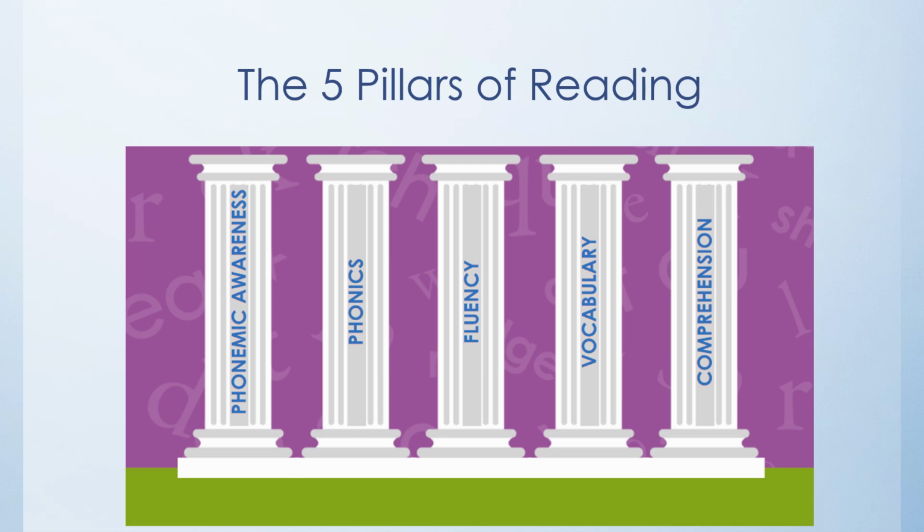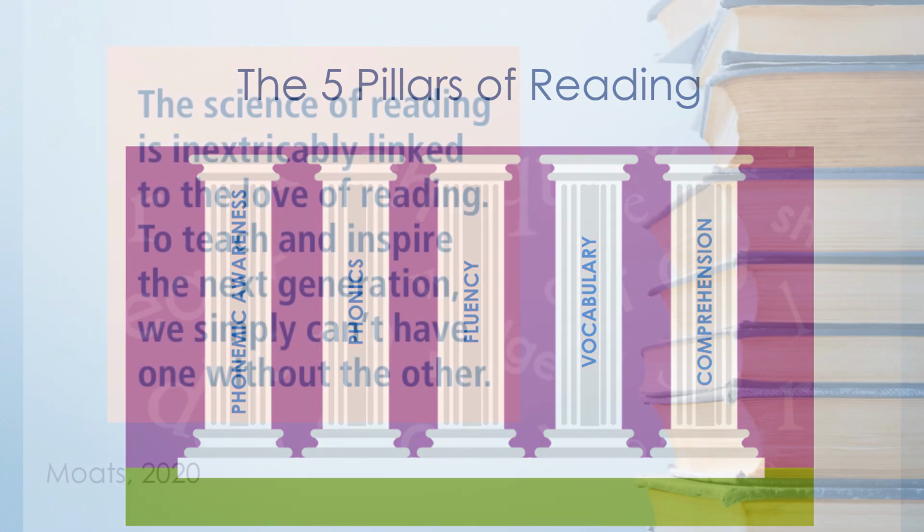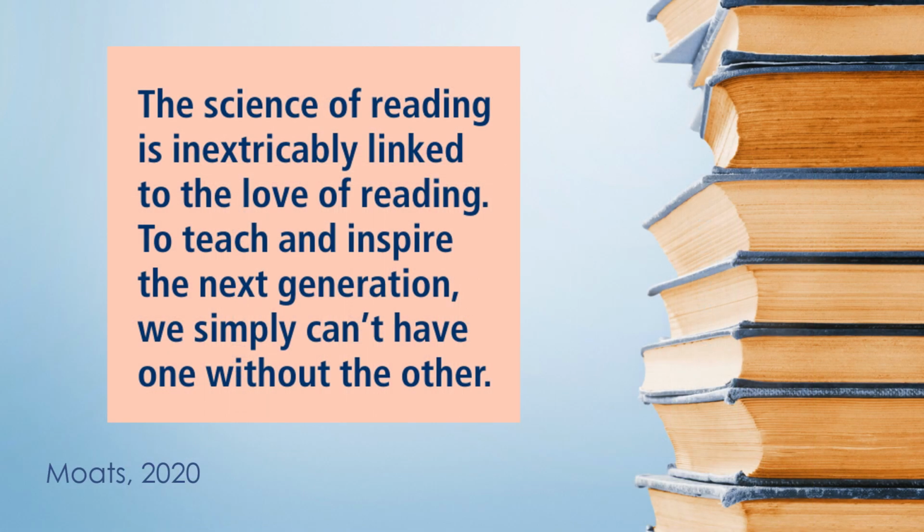We hope that this has been useful for you today, and I would just like to leave you with a quote on the next slide. Science of reading is inextricably linked to the love of reading. To teach and inspire the next generation, we simply can't have one without the other.